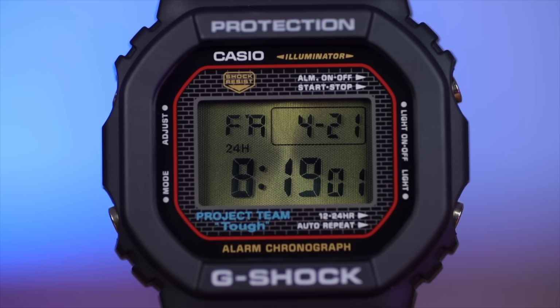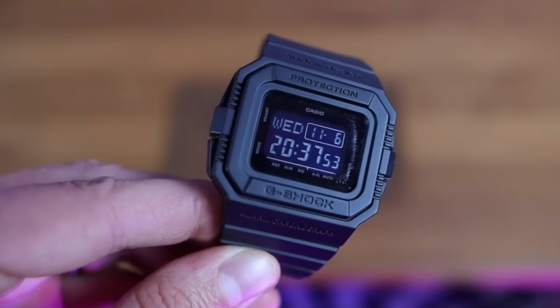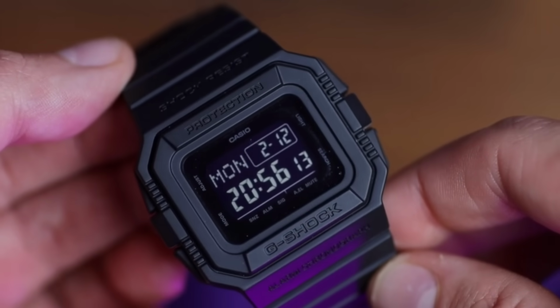My last choice goes to probably my favourite GShock. Not my favourite, that's the DW5040, a limited edition. But this GShock came out in 1985, and it was the first mud-resistant GShock. It's the DW5500. Now, Casio are not making many of these watches anymore, and I'm a little bit worried that these will be discontinued very soon.